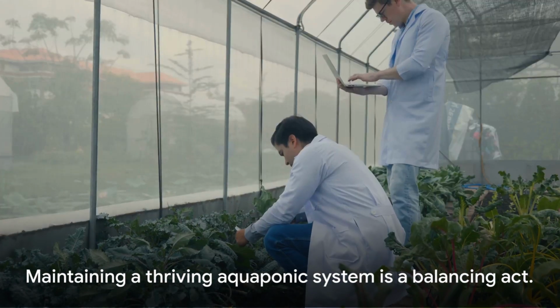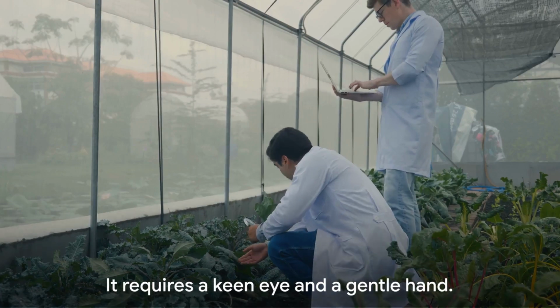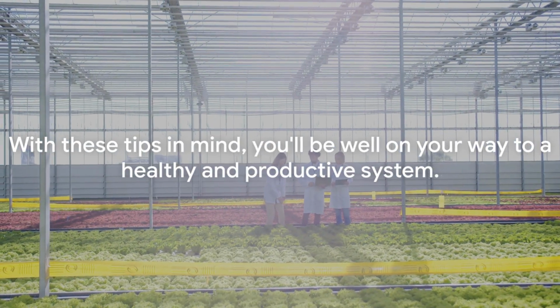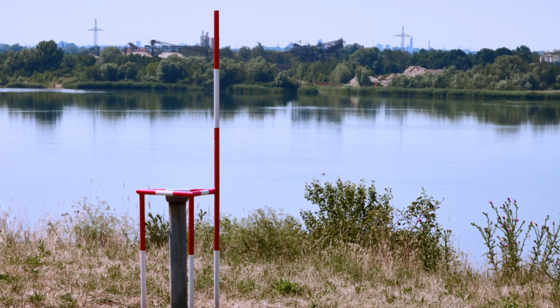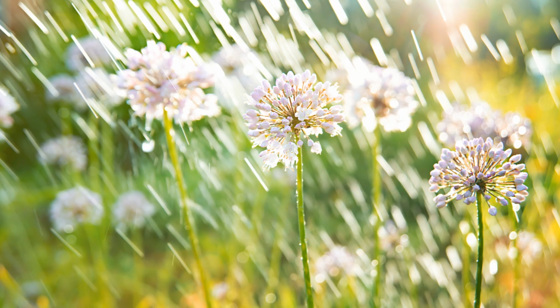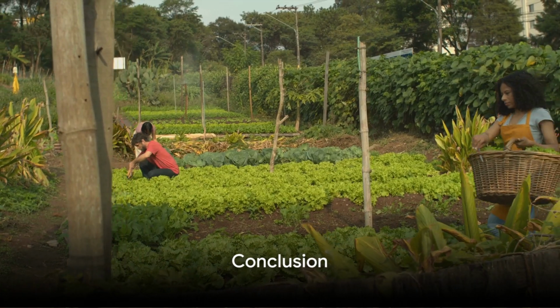In conclusion, maintaining a thriving aquaponic system is a balancing act. It requires a keen eye and a gentle hand. But with these tips in mind, you'll be well on your way to a healthy and productive system. Regularly checking water quality, feeding your fish the right amount, and keeping an eye on your plants will keep your system thriving.